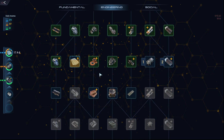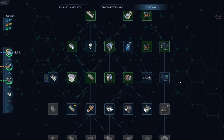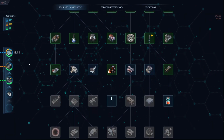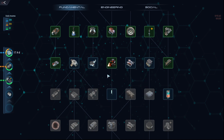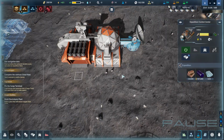That being worked on, that being worked on, that's in the process, which we'll get this layer. That's true, we don't have a social. Yeah, we do. So fundamental is the only thing we don't have running. Well, she did want a flight control center. We'll start working on that.